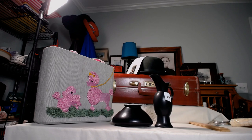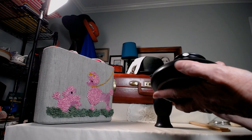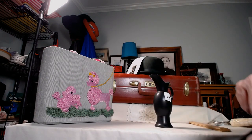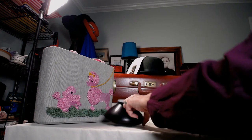He designed some pieces for them. These two pieces are just lovely. There is one condition issue with the short piece. As you can see, it does have a significant chip there on the top. But if you turn it in that direction, it really is not noticeable at all. So this Highland pottery could be yours. The set, both of them, $28.